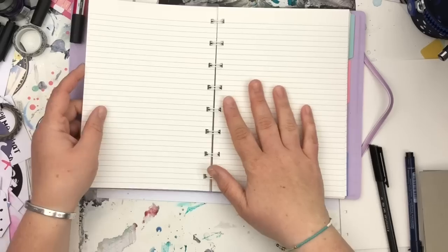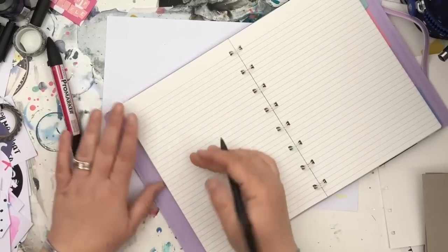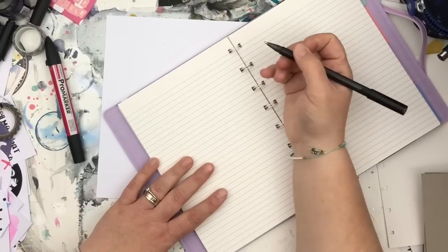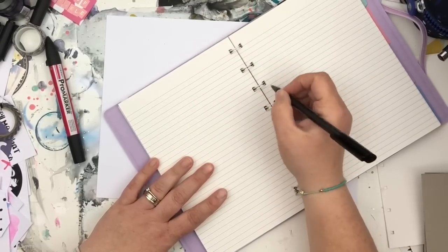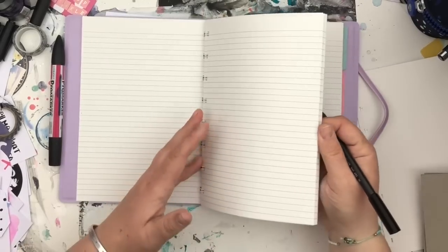But yeah, the rings are really small, so writing would be no problem. Writing on the left hand side of the page when you've got rings is sometimes quite difficult because your hand bashes against the rings. So the rings are really small, and you can put your hand over them as well, so they don't really interfere too much. So that's really, really good. So yeah, it is a really nice notebook.